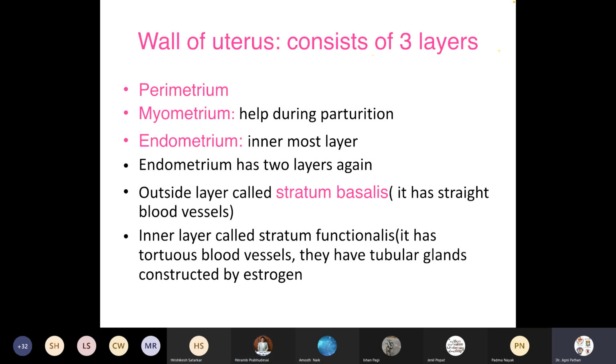Endometrium. Yes, endometrium is the layer that breaks off during the menstrual cycle. You all agree, right? Now endometrium has two layers again. The outer layer is called stratum basalis, and the inner layer is called stratum functionalis. Every month this endometrium prepares for pregnancy: it divides, forms many cells, and becomes glandular and spongy. If the pregnancy persists, this endometrium stays and supports the embryo to grow. If there is no pregnancy, then this endometrium breaks off, right?